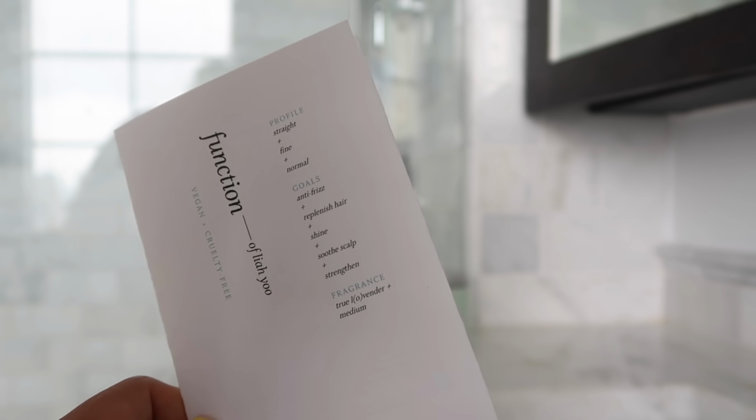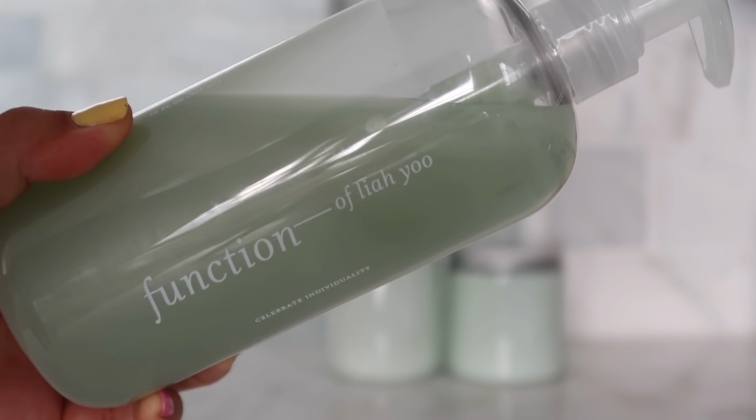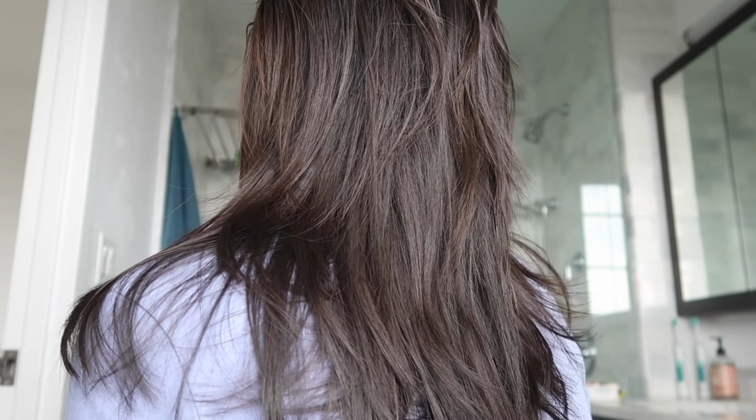The brand is also 100% cruelty-free and vegan, which is always a huge plus to me. My hair goals are anti-frizz, replenish hair shine, soothe scalp, and strengthen. I have to have aromatherapy or a fragrance component in my hair care and body care, because my hair and body can take more fragrance and more essential oils than my actual facial skin does. So I chose lavender and eucalyptus. I love the fact that they chose to use very gentle yet very effective surfactants for the shampoo. They didn't use the typical SLS, so it's very soothing and gentle on the scalp. My hair has been pretty smooth and very clean after using this range. They also use a lot of different botanical extracts and botanical oils, seed oils, to further nourish the hair.